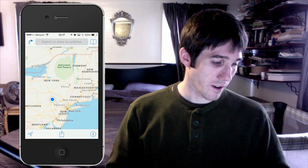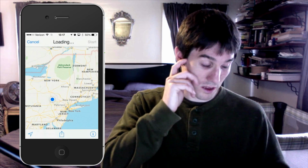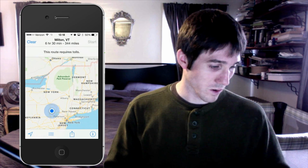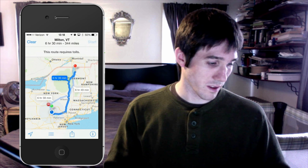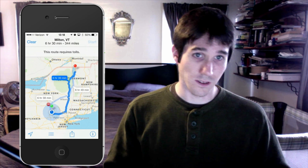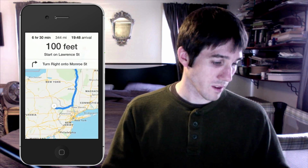If you get into Maps, you can search for a place. I'm going to be going to Milton, Vermont in a couple weeks, so I can search that up and see where it's at. Hit start. And starting route to Milton. Well, there you go. So this is cool.